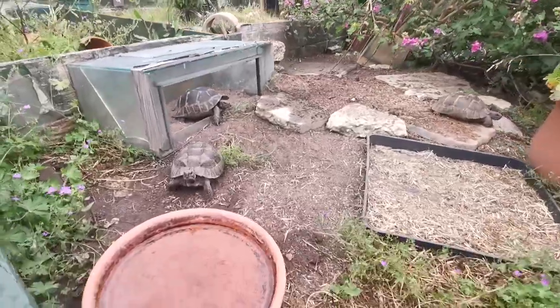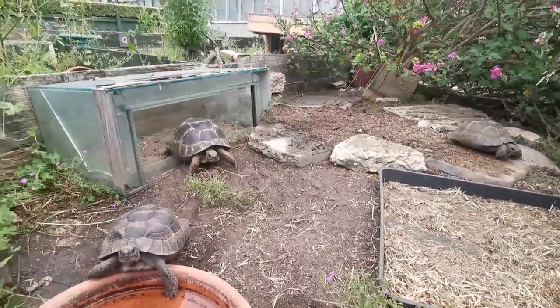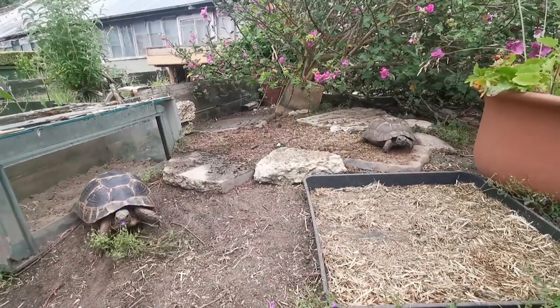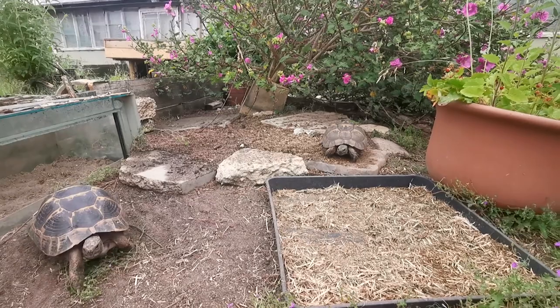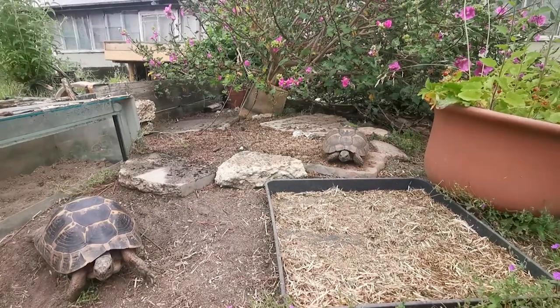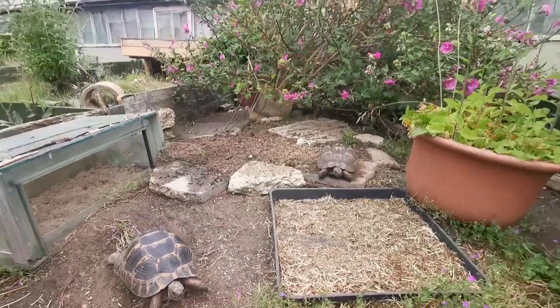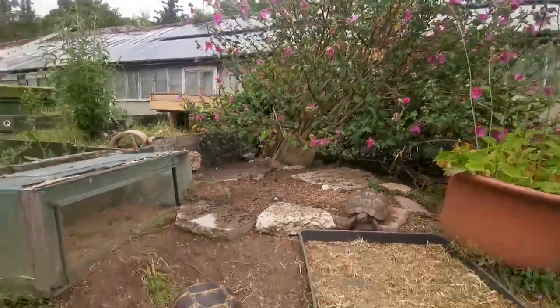These guys are probably the most active and definitely the most fun to watch. These are the Ibera spurfied tortoise group. So from what I gather, there's like a mix here of male and female. It's really cool to watch them and to watch them try and pick flowers off of that bush as well. Really cool.